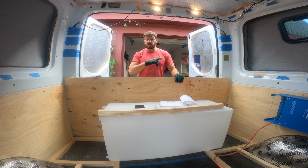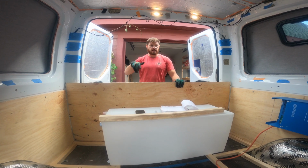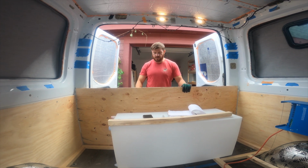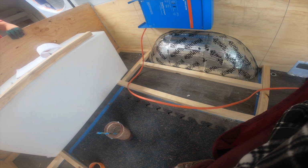However, the U-shaped bench will not be our primary sleeping area. This is more for van life and sitting, having a work area, having a place to eat dinner, things like that. So that's what we are building today.